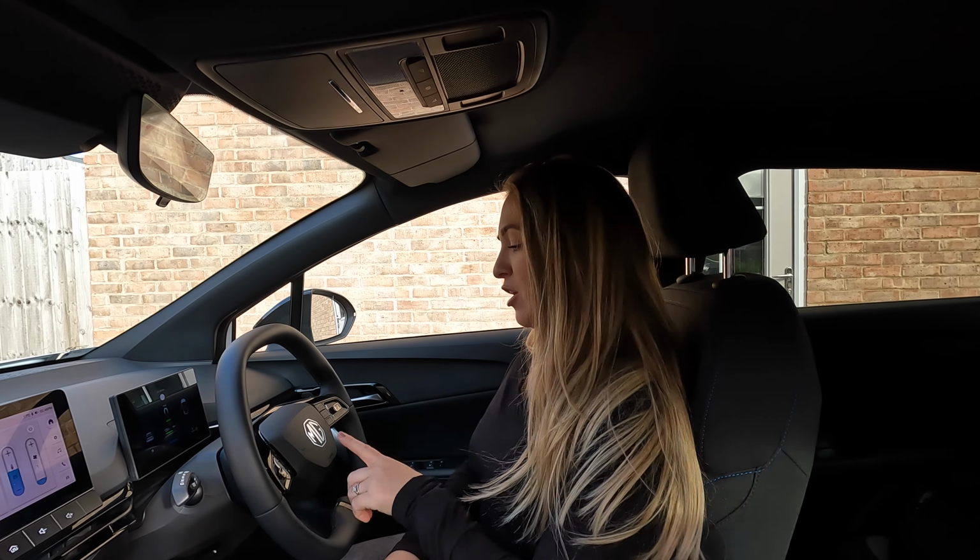Okay, number 3. The third thing that we love about this MG4 is the adaptive cruise. So that means you're on the motorway, you're in slow moving traffic, you press this little button on the steering wheel, and that will then control your speed based on the car in front. And you can then change the distance between the car in front again on the steering wheel so that you're closer to the car or further away. And we love that. That is number 3.